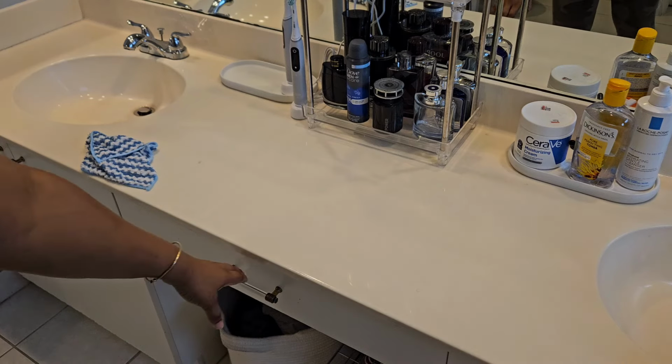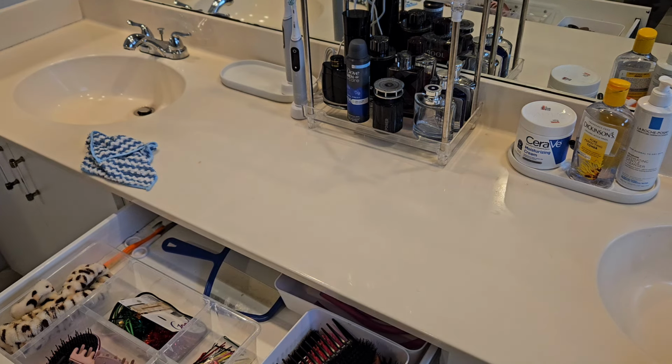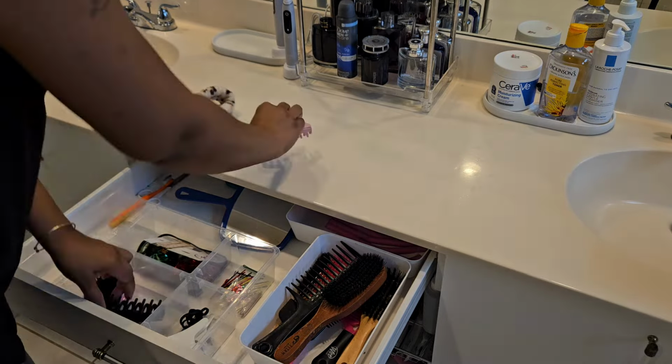It was just some paint that I had around the house that I added to the bathroom because we wanted to change the color that was in here. So now I'm going to just go ahead and get this drawer as well cleaned out with all the hair, the brushes washed, and things like that as well.